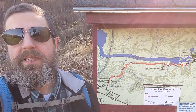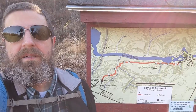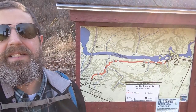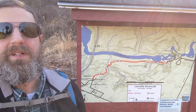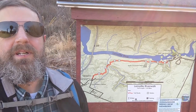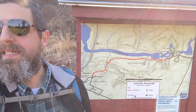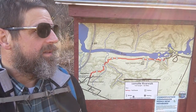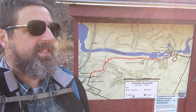Hey folks, today's hike is the Lamoille River walkway, which, despite its name, is about half along the Lamoille River. The rest is through the woods. I started at the far end from this board and decided to shoot my intro at this point because this board has the big map on it. Great little walk. Hope you'll come along with me, do some sightseeing.